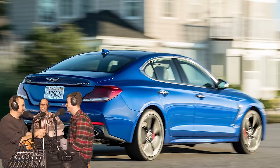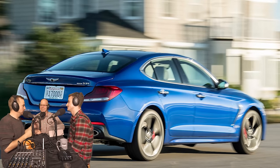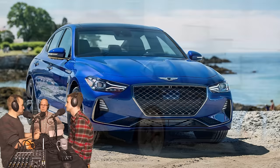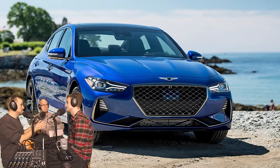I honestly reckon that those competitor smaller luxury brands are more at risk of being prey to brands like Mazda than any of the big established luxury players. Yeah, true. Like when you've got a brand like Mazda that is starting to go, you know what? People are willing to pay more. So let's make them. We'll give them more stuff, but they're getting a premium experience as well.